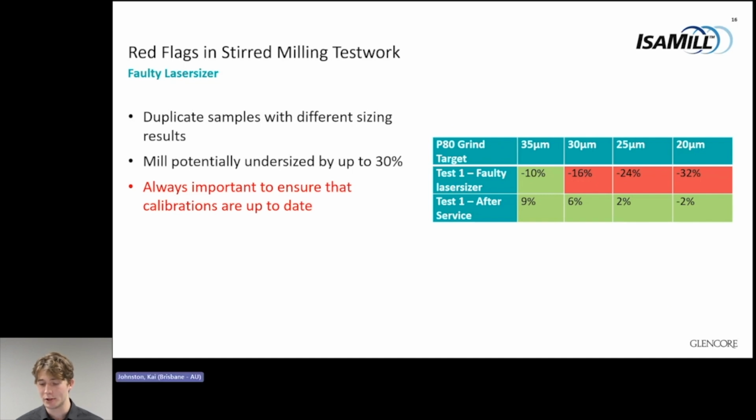Looking at the results, there's a significant difference in performance just based on the laser sizing performance. If an IsaMill were to be sized from these results, before calibration, the sizing could have potentially been undersized by up to 30%. So it is always important to ensure that calibrations are up to date, especially when completing stirred milling test work. Furthermore, neglecting equipment can cause some very expensive real-world consequences.